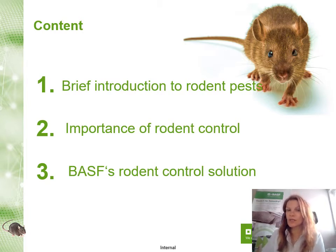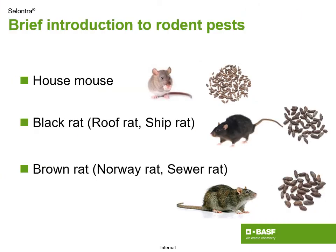in the food industry. So briefly, an introduction to the rodent pests, the importance of rodent control in your industry, and BASF's rodent control solutions. So firstly, let's have a brief introduction to the three rodent pest species that will be a problem.